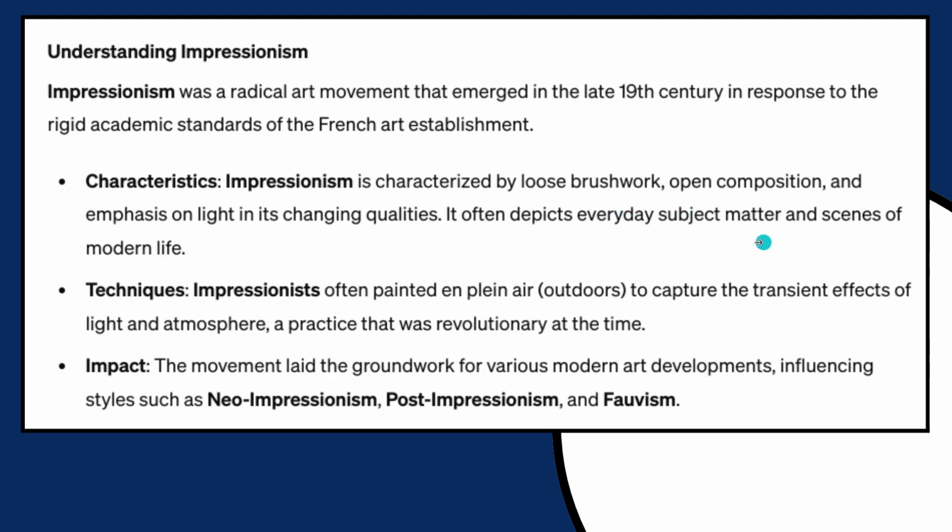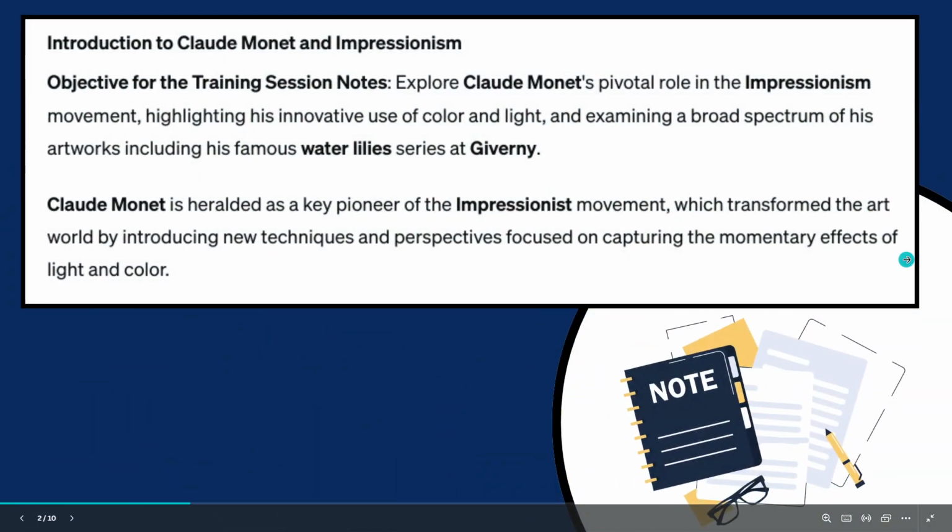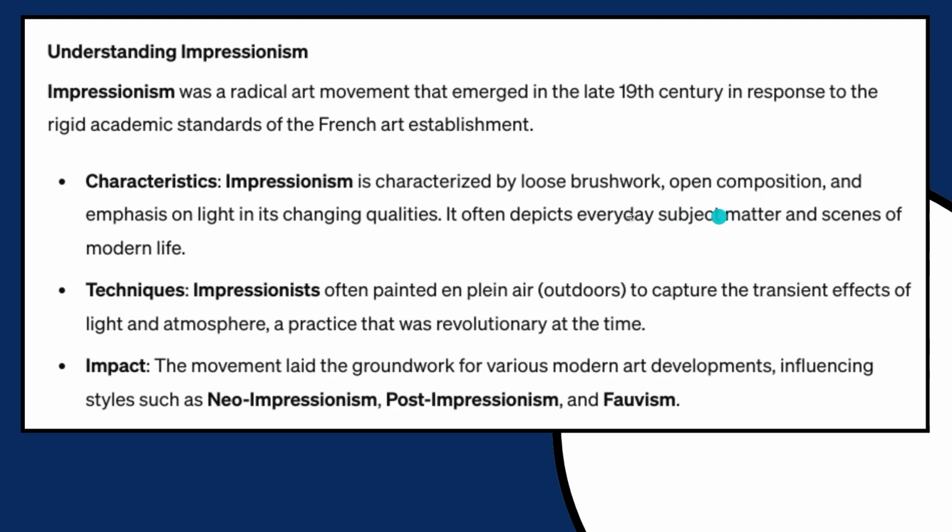It often depicts everyday subject matter in scenes of modern life. Something like just some flowers on a table could be the subject of artwork that becomes some of the most famous artwork of all time. The everyday could still be inspiring.